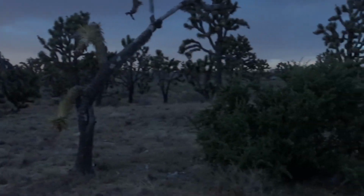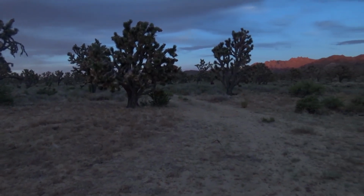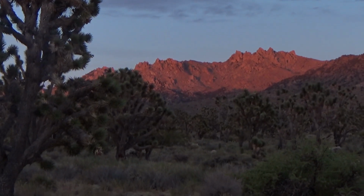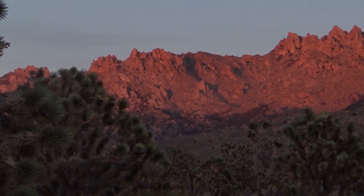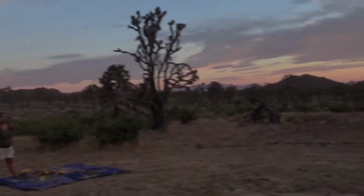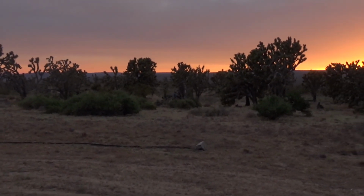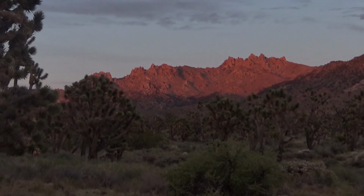We're just far enough away from the town to be safe, and you don't really want to be near the rodents and things that are going to linger around those buildings. Boy, yeah, those coyotes are behind me. They're making a bunch of noise over there. We're going to watch the sunset and go to bed, and then we've got a short hike for you in the morning.